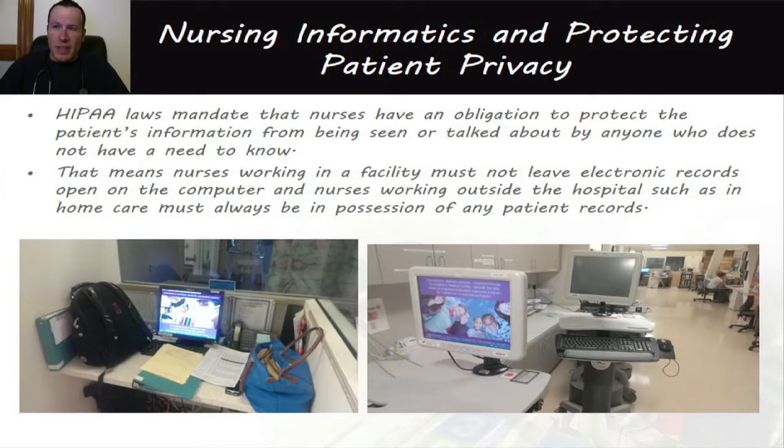Nursing informatics and protecting patient privacy. HIPAA laws mandate that nurses have an obligation to protect the patient's information from being seen or talked about by anyone who does not have a need to know. That means that nurses working in a facility must not leave electronic records open on the computer, and nurses working outside the hospital, such as in home care, must always be in possession of any patient records. In the event that a facility uses paper charting, a nurse must always be sure to not leave the paper charting open and available for public eyes to see. It is absolutely crucial that we protect all aspects of patient care and personal health information.